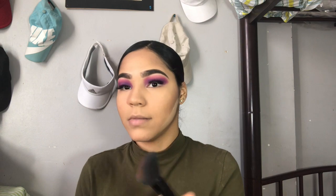While we're letting that sit, we're gonna take this angled blush brush, and we're gonna take this Pixie blush in the shade Beach Rose, and we're just gonna tap into it, dust it off, and smile a little. See where the apples of your cheeks are, and just place it in there. Tap it in and blend it out like that.